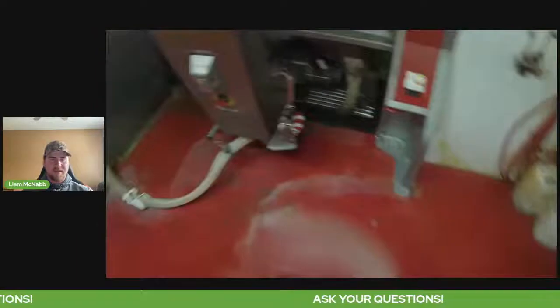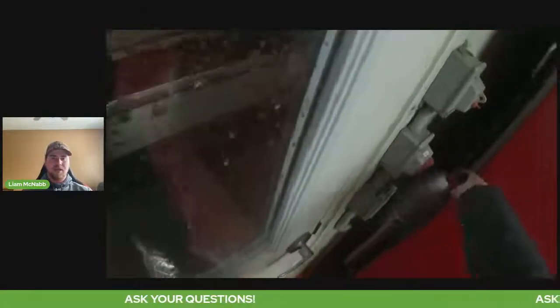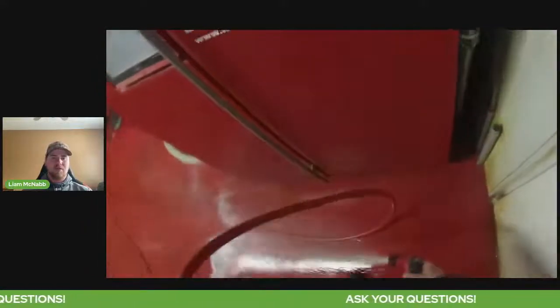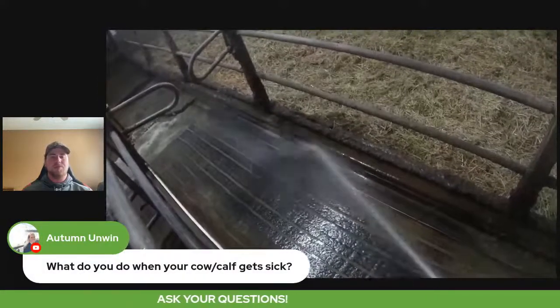Sometimes there can be a bit of sand that sits on the teats still that'll go in, but that'll be caught by the filters, no problem. Cleaning everything up, spraying everything down with a hose, keeping the area as clean as we possibly can.